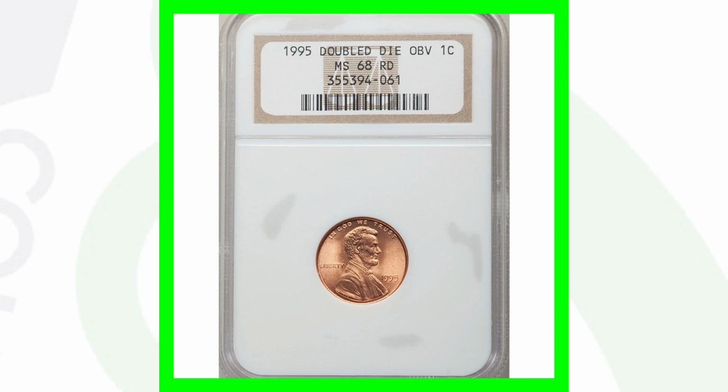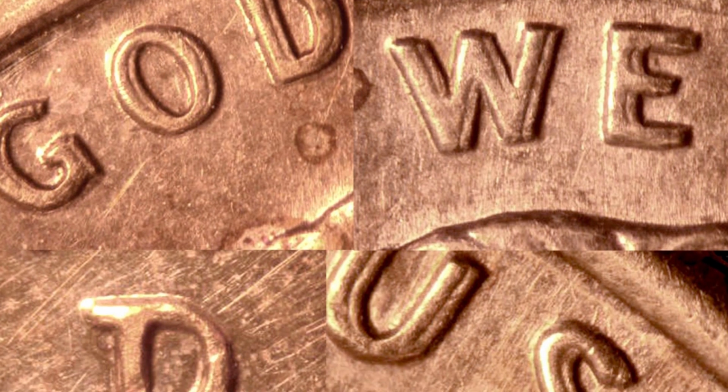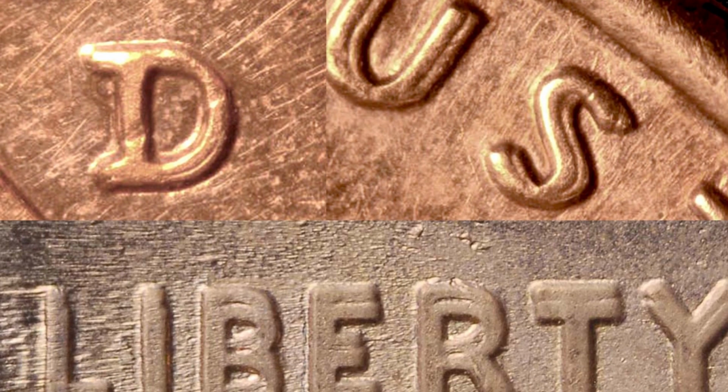But let's move on to another penny here. This is the 1995 double die obverse. Now here's an example of what that doubling looks like on the 1995 penny. So always be on the lookout for that. Now this coin only sold for around $130.